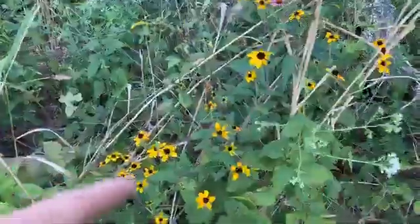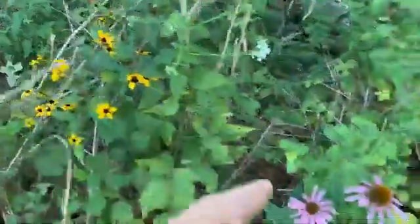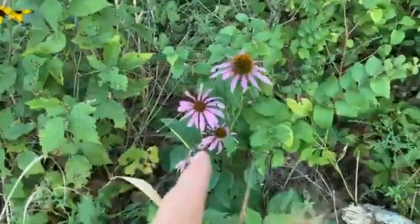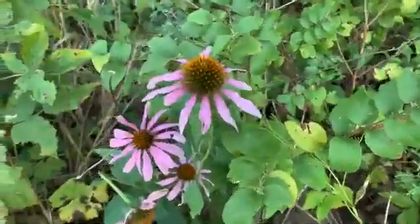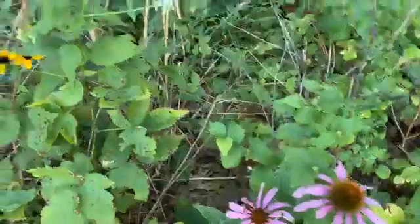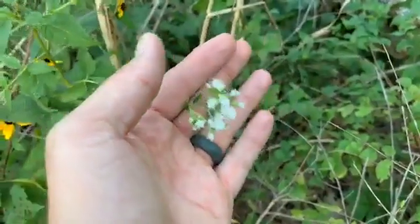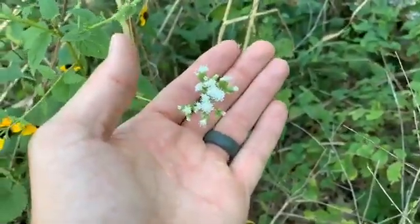Oh, this is Rudbeckia triloba, or brown-eyed Susans, paired with the fading echinacea purple coneflower, and then tucked right in there, I believe this is white snakeroot.